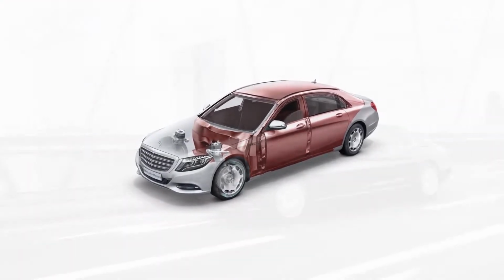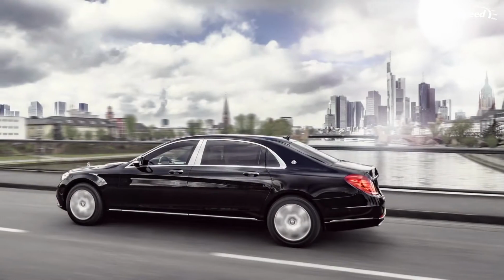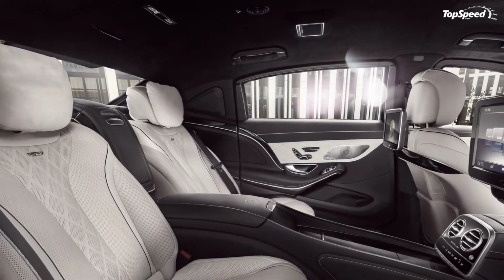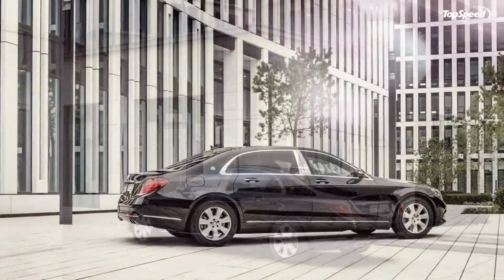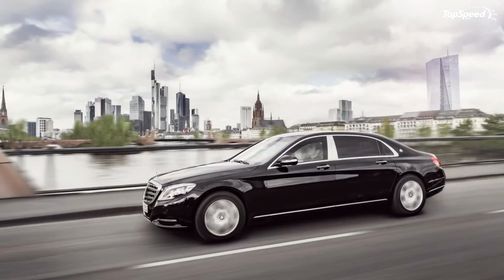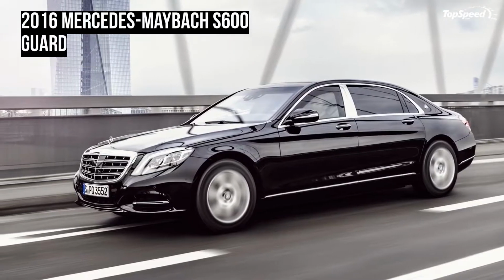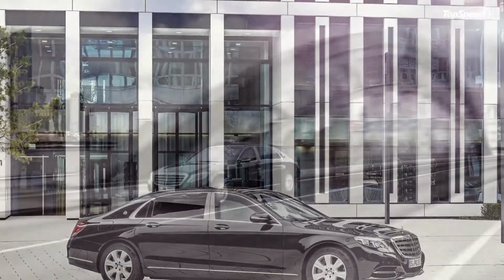Now, Mercedes has stepped its game up again with the Mercedes-Maybach S600 Guard, the first vehicle to be certified with ballistic protection level VR10. Effectively combining the luxury of the S-Class with the exclusivity of Maybach, this S600 Guard has been extended to 5,453 mm long, with a wheelbase of 3,365 mm, 20 mm longer than the long-wheelbase S-Class sedan.